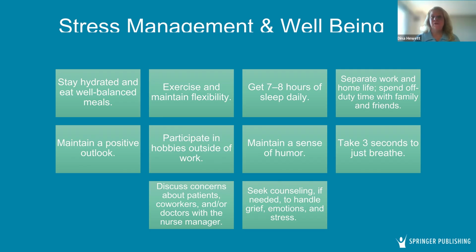But they did a great job, and I was very proud of the staff. We took great care of those patients. So keep that sense of humor going. Sometimes just take 3 seconds to breathe, even if it's during hand washing in between patients or in between procedures. Just close your eyes and take some deep breaths.